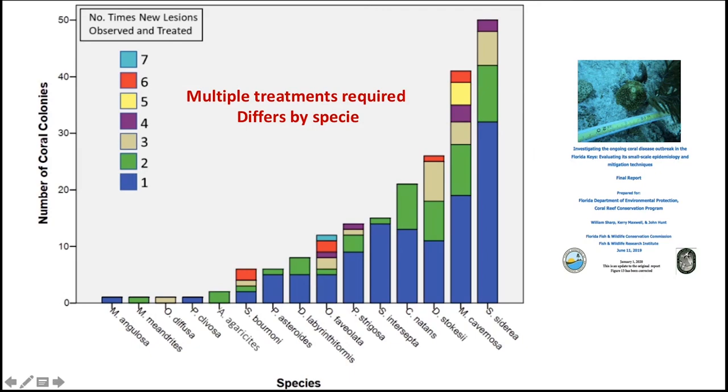This is work by the Florida Fish and Wildlife Conservation Commission. They've done some phenomenal things, but they went out and they did disease treatment, okay? And these were all tagged or mapped colonies, and a couple of things come out. First off, you see that treatment success differs by species, and so does the number of times that you need to retreat that colony. So the colony treated once, you had to go back a second time, a third time, a fourth time, a fifth time, etc.